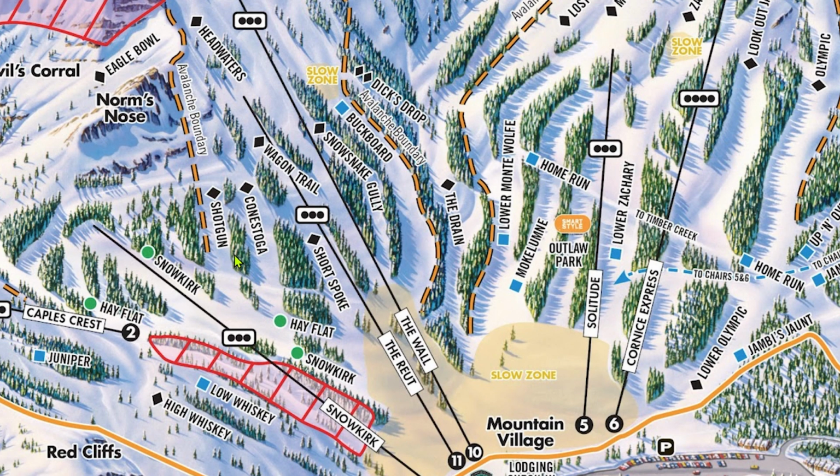Conestoga and Shotgun are some of the quieter trails at Kirkwood, as they take a bit of a traverse to get to, in what is known as the Caples Crest Traverse. This traverse does not show up on the trail map, but it essentially allows you to take Chair 11 and ski directly to Chair 2, which we'll discuss in Part D. To get to this traverse, take Wagon Trail down a few hundred feet, and then head skiers right when you see the obvious gap in the tree line.